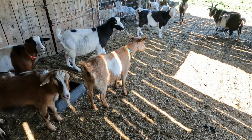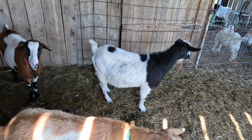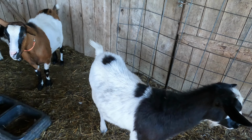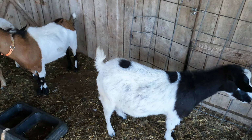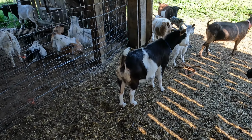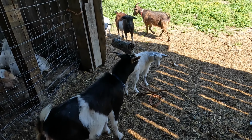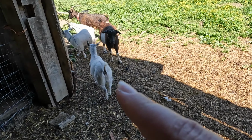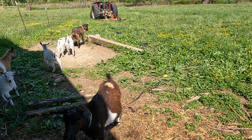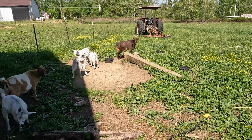It's early. Well, it's not early, but it's hot. So the does do not have a full belly. So what you're seeing is literally down to the meaty parts of them. They don't have a full belly that's hiding their body structure. This girl here and her sister, which is the one with the green collar, are going to their new home this weekend. I think they're going together, actually.